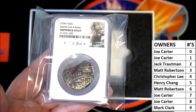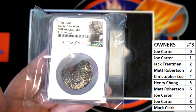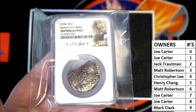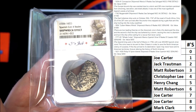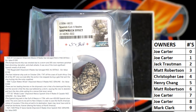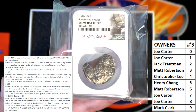All right, some of the chasers. It is not, but it's still great. Okay, so here's the chasers we're looking for. I think John pulled one of them the other day. Or I know he did. Anyway, yeah, that's pretty awesome, though. 1556, 1622. Anyway, this is going to go number 2.